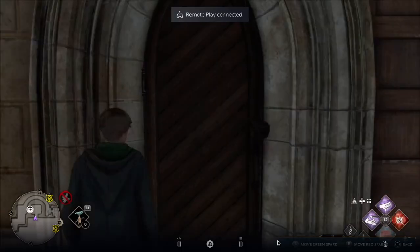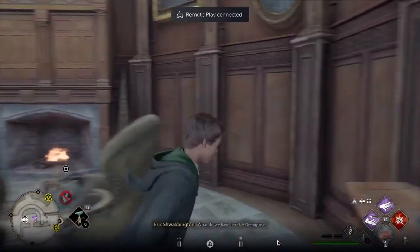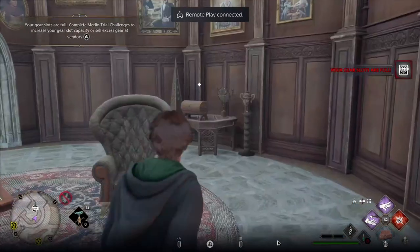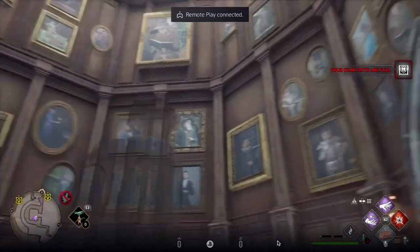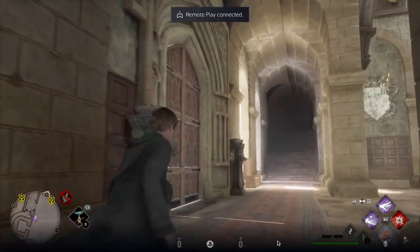Maybe this is hinted to be the caretaker's hut or the caretaker's office. My gear slots are full. Okay, yeah, I have no idea what this area is here, but interesting. So this is like a side chamber to the Great Hall. But anyways, let's stick to the outside.